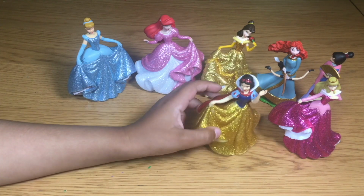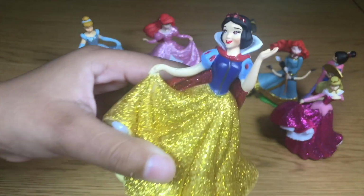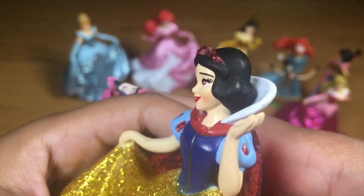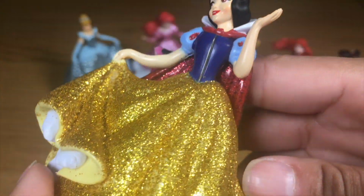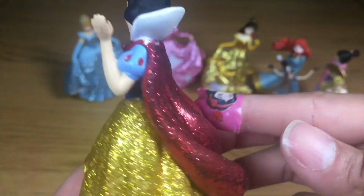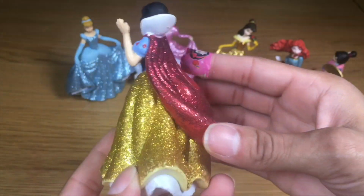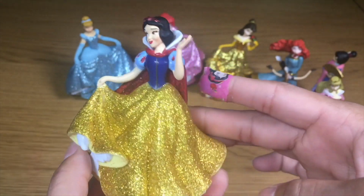Okay, so next is Princess Snow White. Okay, let's show her up close. She's got a glittery headband. And her dress is glittery too. Yeah. I think Snow White is the prettiest right now. Mm-hmm. Or Rapunzel or Cinderella. I think all.